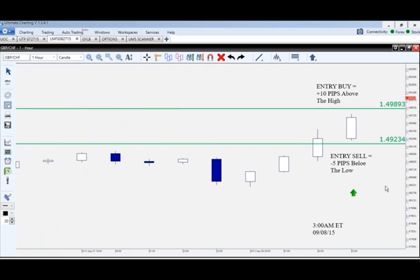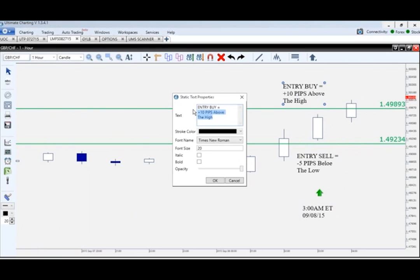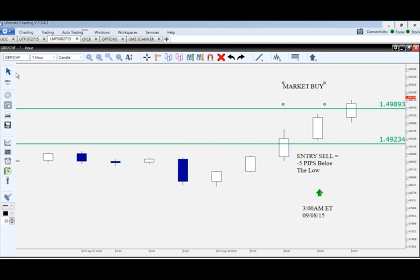Both of these are simply pending orders until the market either rallies up and triggers our entry buy or pulls back and triggers our entry sell. So let's go ahead, let's see what happens here. 1 hour later, the market rallies up, triggers that entry buy. When it triggers that entry buy, this is now a market buy position, meaning that we are now in this market and we are buying.